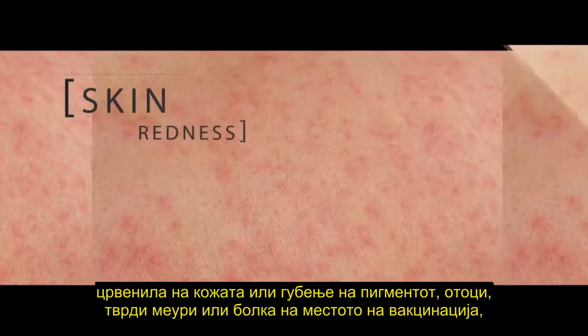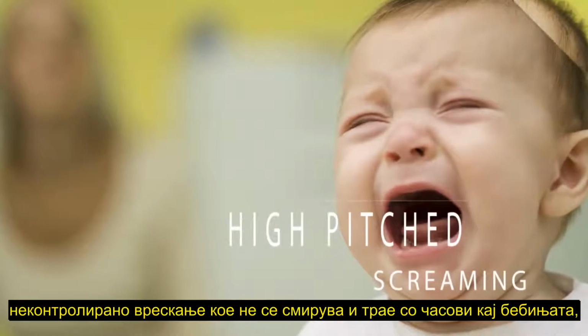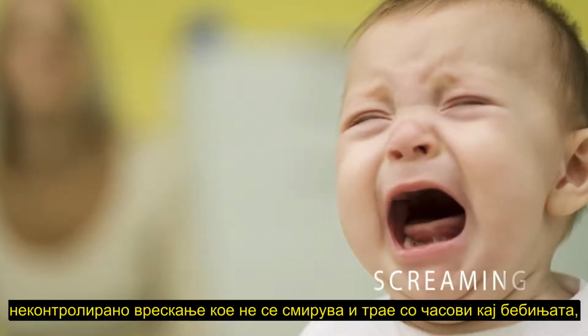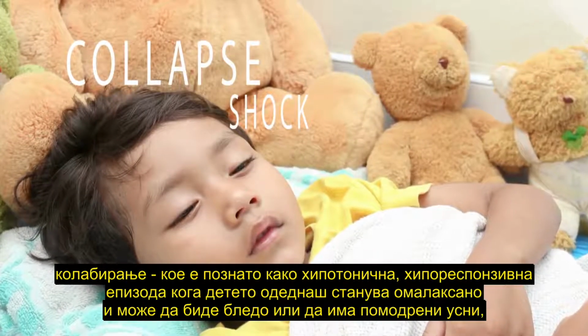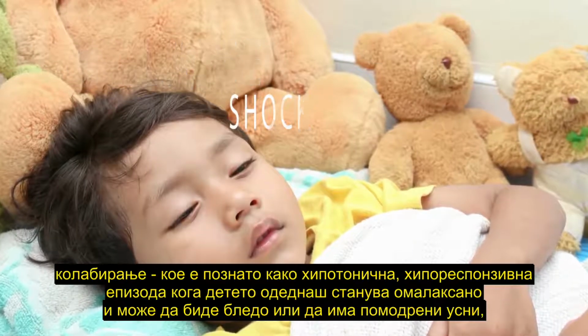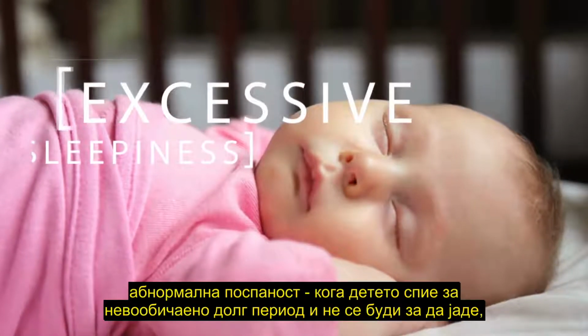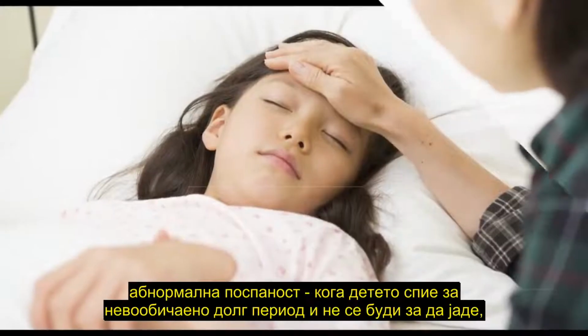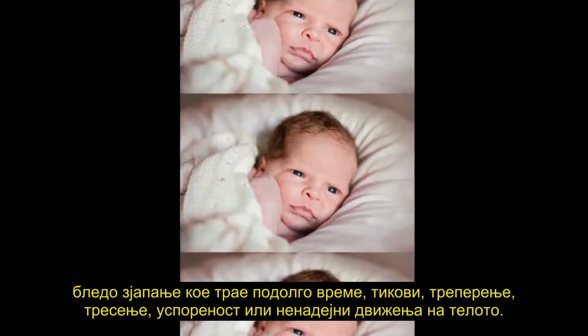Look for symptoms like high fever, over 103 degrees Fahrenheit, skin redness or discoloration, swelling or hardened lump and pain at the site of the injection, high-pitched screaming, which is shrill, inconsolable crying by babies that lasts for hours. Collapse shock, which is known as hypotonic hyporesponsive episode, when a child suddenly goes limp and may have pale skin or blue-tinged lips. Excessive sleepiness, when a child sleeps deeply for an unusually long period of time and does not wake to eat. Convulsion, also known as a seizure, which may include rolling of eyes, blank staring for long periods, twitching, trembling, shaking, stiffness, and jerking of the body.